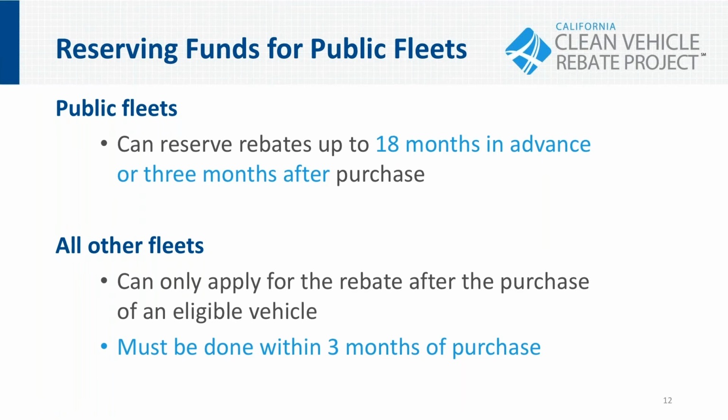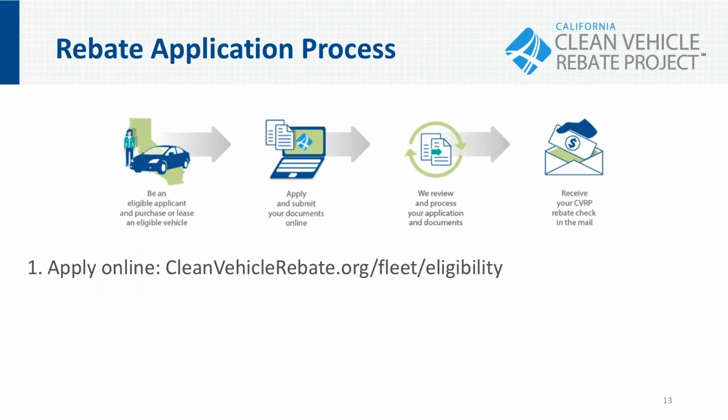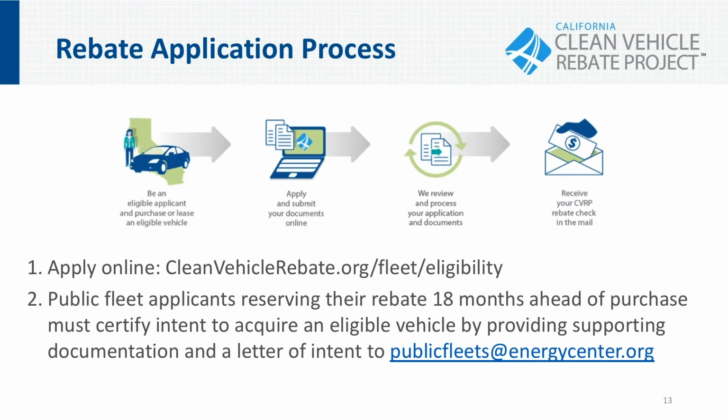While public fleets can apply 18 months in advance or 3 months after purchase, all other fleets can only apply for the rebate after their purchase, and it must be done within 3 months. The application process is pretty simple and straightforward and is done through our website, cleanvehiclerebate.org. Applicants will check their eligibility online, fill out the application, and submit the supporting documents. We will review and process the application and documents internally, and then you will receive your CVRP check in the mail, with wait times ranging anywhere between 3 to 5 months, depending on the queue.